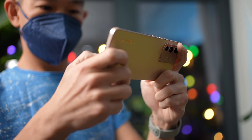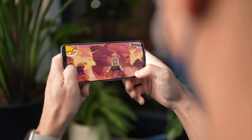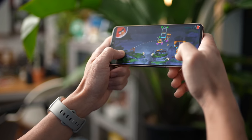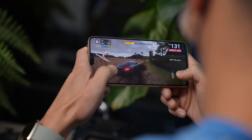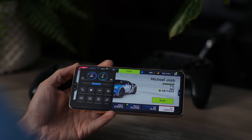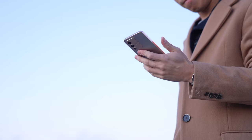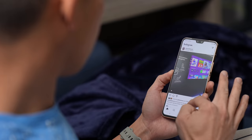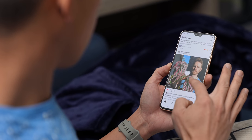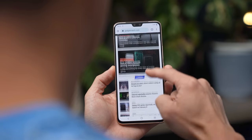There's also Extended RAM 2.0 and Ultra Game Mode for those who are looking for a phone that can handle mobile games. Whenever you start a game, Ultra Game Mode will automatically kick in, and if you swipe in from the left, you can switch from Balance Mode to Performance Mode, which boosts power and performance, but also drains the battery faster. For everyday tasks, the V23 performs just fine. It isn't as powerful as a high-end smartphone, but it gets the job done fine.